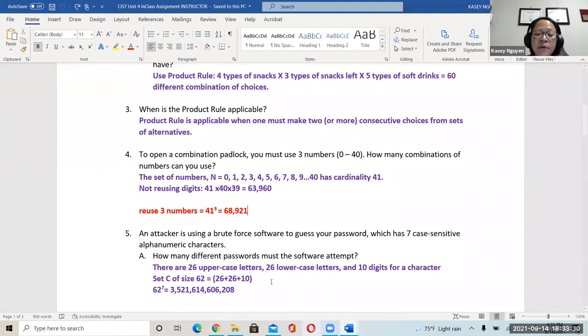Okay, so we would have 26 uppercase letters, 26 lowercase letters, and then 10 digits. So your total set is 62. You add everything up here, which gives you 62 for cardinality. So your set size is 62. Then since it's a 7 character password, you take 62 and raise it to the power of 7, which gives you this.